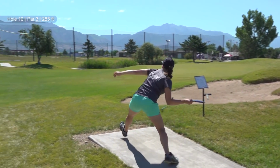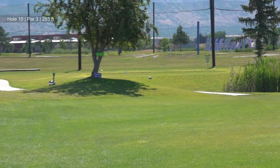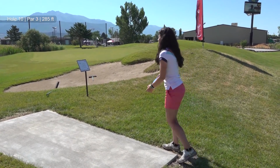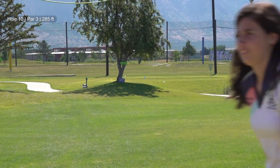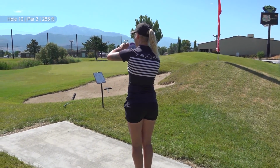All right, we're coming back at the triple mando at hole 10. Oh, clean. Got through that mando, through the middle. Yeah, this is a tough shot. Overall, I've seen a lot of things like Paige is about to do here. That backhand. Ooh, yeah, most people do the flick, but anything that goes through that triple mando is clean, and it's a really tough shot to get in the circle.